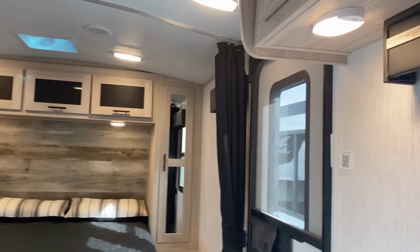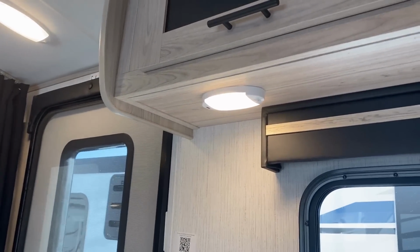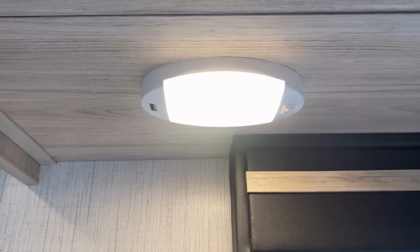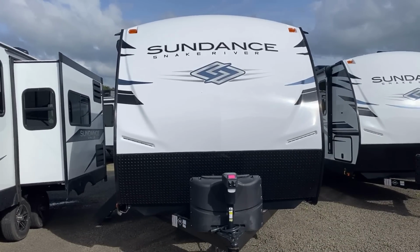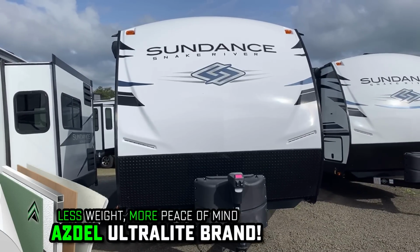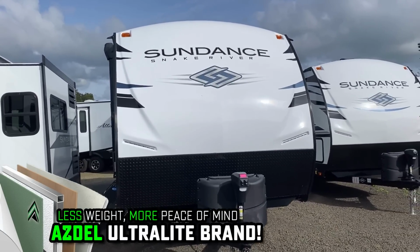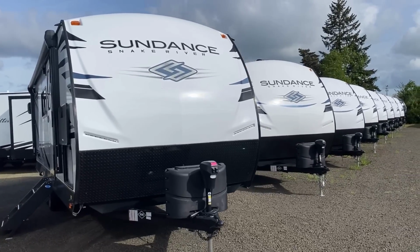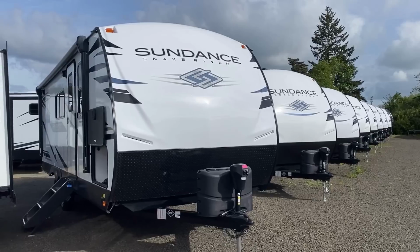Oh my, look at that. Above the dinette, these lights also have some of them United States bees. And maybe it's a little thing. I try not to place too much stock in names, but they do really shape our experiences. They set up that expectation. The name Snake River.